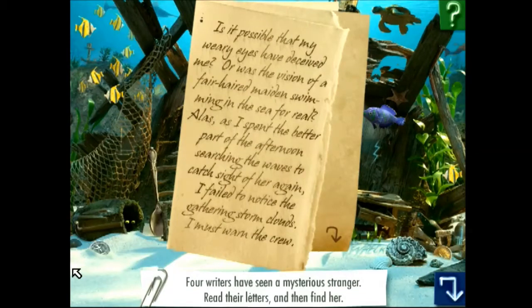That my weary eyes have deceived me? Or was the vision of a fair-haired maiden swimming in the sea for real? Alas, as I spent the better part of the afternoon searching the waves to catch sight of her again, I failed to notice the gathering storm clouds. I must warn the crew.